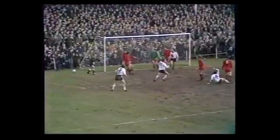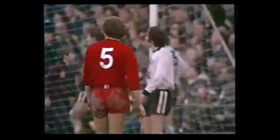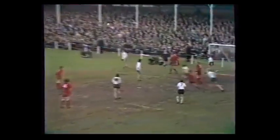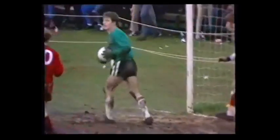Jones! Oh, that may well have been the best chance. Just arriving is Pat Howard, the centre-half. Hibbett to sling the corner across. McDonald. Oh, good save by the goalkeeper. That was a fine save by Potter.